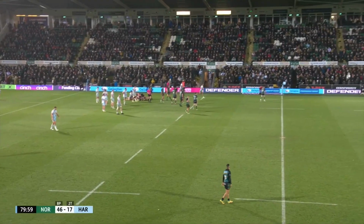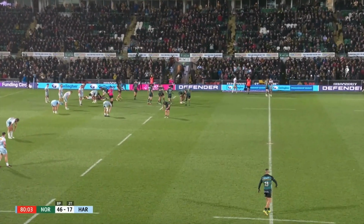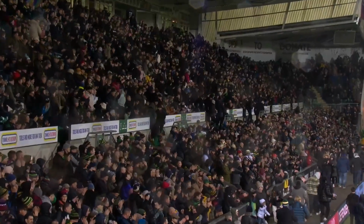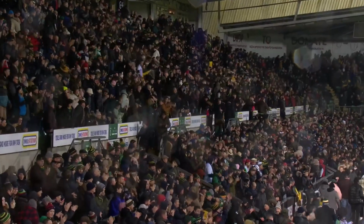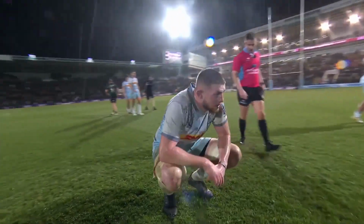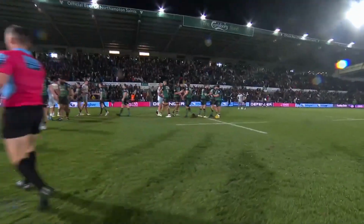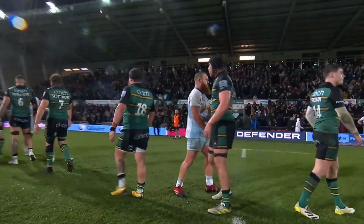But Northampton, superb today. Ushering in 2023 with a big old win. Their biggest against Quins. Much needed, given their recent form, given their super tough January. But what a start this is to the new year. Harlequins all over the place, frankly, today. And totally outgunned. Full time at Franklin's Gardens, Northampton 46, Harlequins 17.